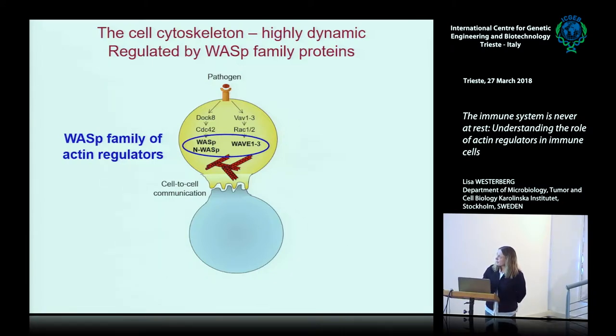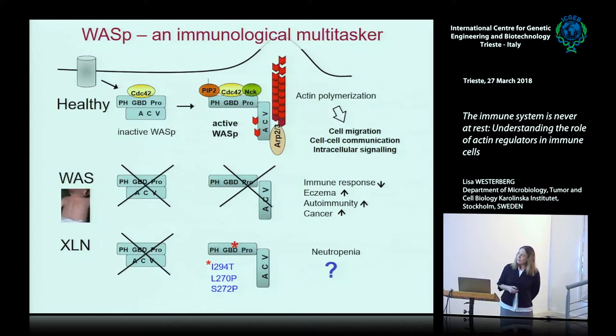So in all hematopoietic cells, WASP resides in an inactive conformation due to an intramolecular interaction in the protein. Upon receptor activation, CDC42 binds to the GTPase binding domain, and this allows the protein to open up, to change its conformational structure. This exposes the VCA domain and it induces actin polymerization.